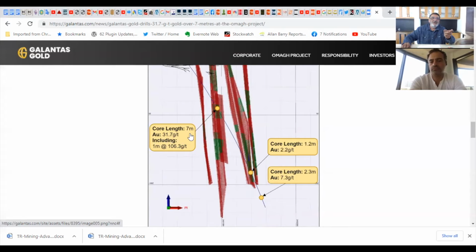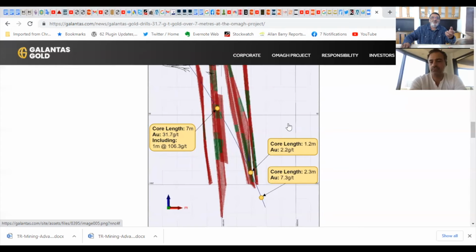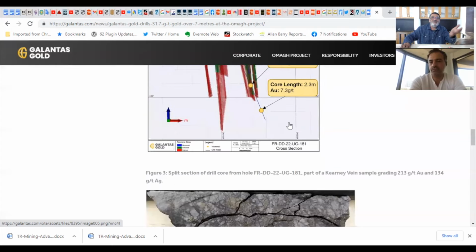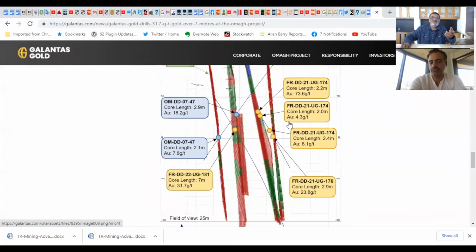You guys are hitting metal factors of 210 grams of gold over 7 meters, 31 grams. You follow that hole deeper, and it hits another vein with very good grades, another vein with very good grades. And you can see what you're talking about in these cross sections that you guys are sharing.